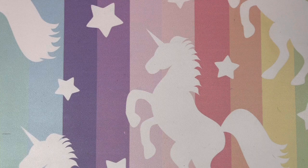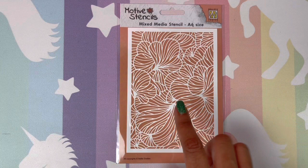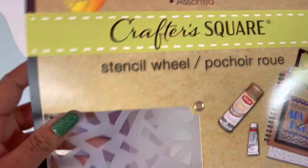Stencils. I bought two stencils. I bought this one, which I am in love with. Love, love, love with. This was kind of pricey. I think it was around $10. But it's worth it. I think it's worth it. And this one is a Dollar Tree find. You get that one. You can't really see it. You get that one. That one.